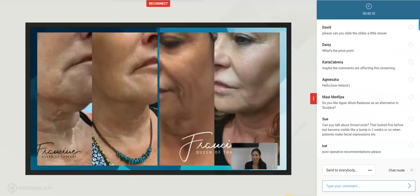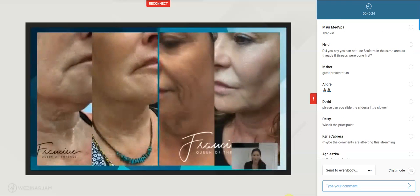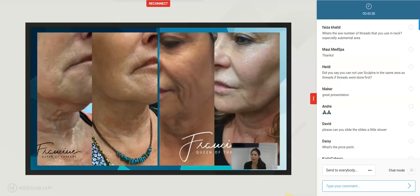Do you like hyperdilute Radiesse as an alternative to Sculptra? Yes, I like Radiesse as well. But a lot of times, remember, when we're talking about barb and smooth threads, you're actually talking about reapproximating that tissue. That's something that you can't do with fillers alone. You can't reapproximate the tissue. Can you talk more about the thread ends? We'll get into that, what you do with the end of the threads when we go to our model.